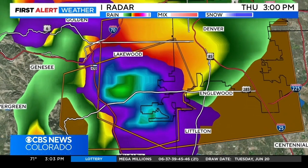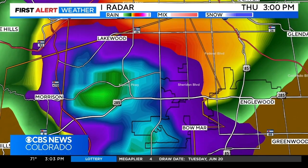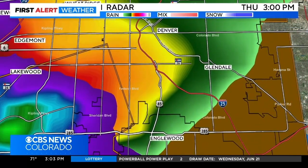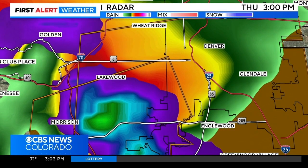So you can see we have this big area of hail right now in between Lakewood and Ken Caryl and Bow Mar. This, again, is coming your way very, very quickly if you live in this area. So along 285 through Englewood, the Glendale area saw a lot of hail last night as well. That's coming your way. You can see we have a lot of heavy rain in there as well.